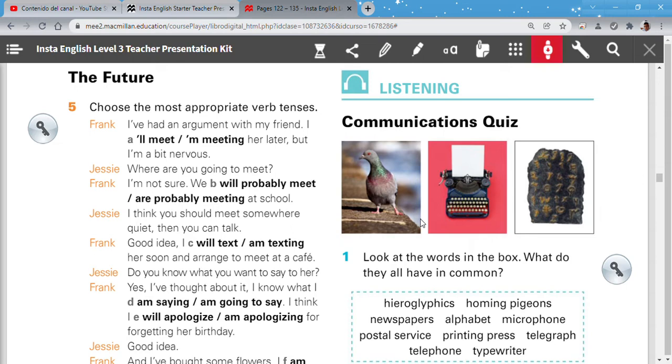Scientists predict that in the future communication, with the verb in parentheses be, will be even faster. They say people won't have to speak face to face if they don't want to.